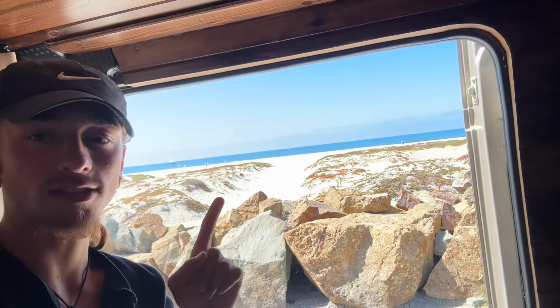We made it to the spot today, and I gotta say, this is by far probably my favorite spot of the whole trip. We're right on the coast. We're in Coronado Beach, right on the water. I don't know how we managed to score this parking space, but it's beautiful.